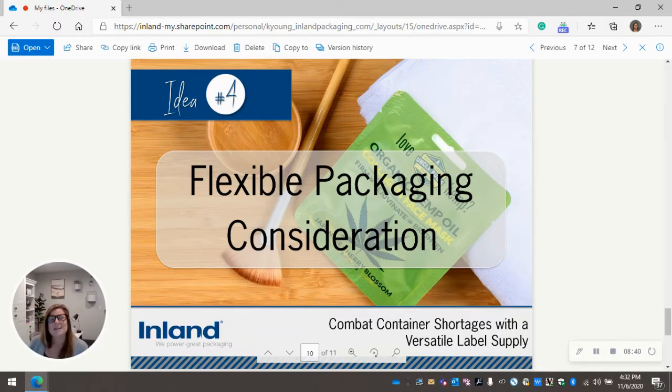Next up, consider flexible packaging. Flexible packaging is another great consideration as we push through the container shortages. So from Inland's perspective, we honestly have not felt as much of an impact or challenge from our supply chain when it comes to flexible packaging materials. So does your product make sense to be put into a flexible package? No? Well, let's not count it out just yet.